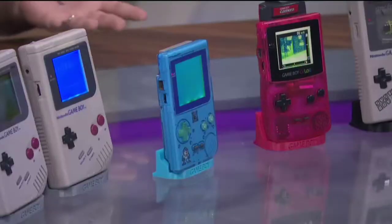You have there next to it a blue one that's got Mega Man on it, which is a game that is near and dear to my heart. It's your personal Game Boy. This is one of my best sellers. It's painted on the inside cyan blue with Mega Man artwork, and it has a cyan backlight. It kind of goes with the shell.